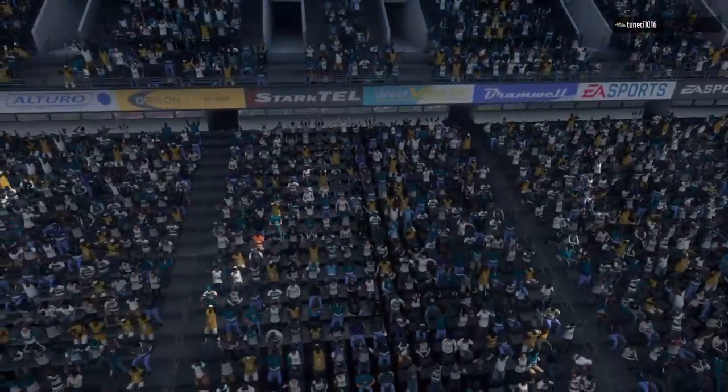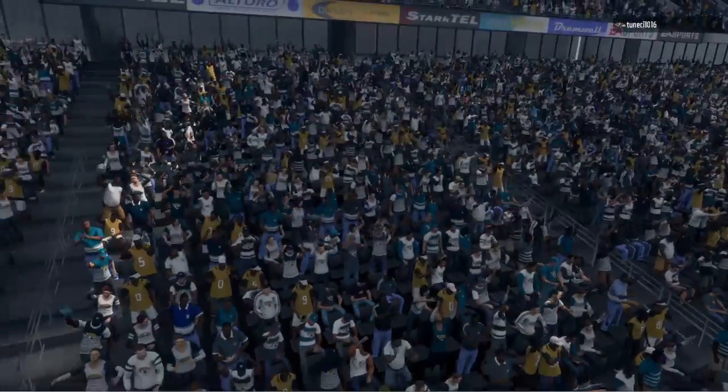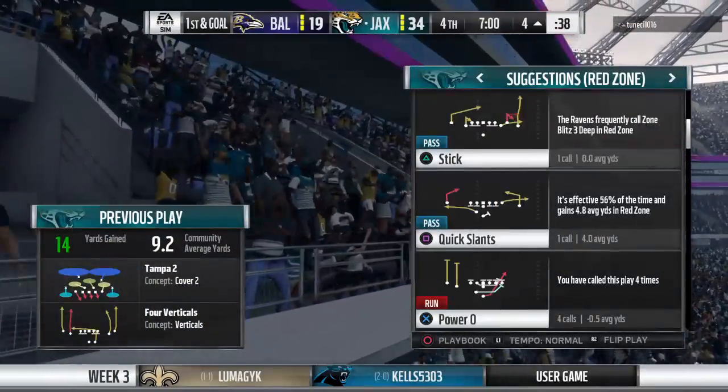Welcome back now here in London. It's Jaguar football here, and they'll look to extend their lead as we begin quarter number 4.